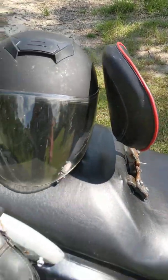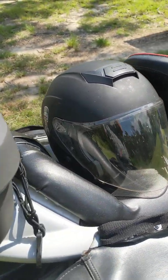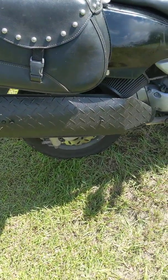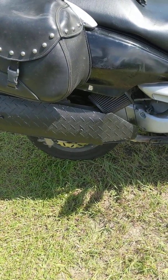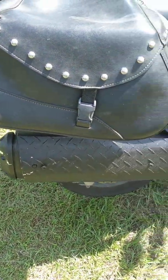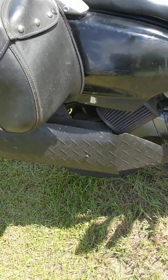But this is my helmet, and my girlfriend has one that matches it exactly. Hers is just a smaller one. The shield that went onto the exhaust pipe was broken. It's made out of plastic, but it was broken, so I ended up taking it off and fabricated an ugly one, made out of aluminum diamond plate, and bolted it on.